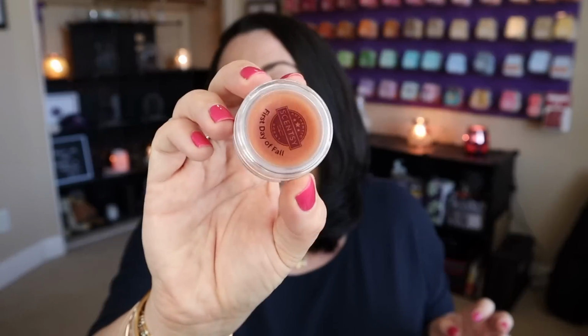So next one here, let's go First Day of Fall. This one is really nice. This one is a returning fragrance as well. And once again, I feel like all of these have some kind of an apple base. It's good. It's like apples, and I feel like I'm just repeating myself.